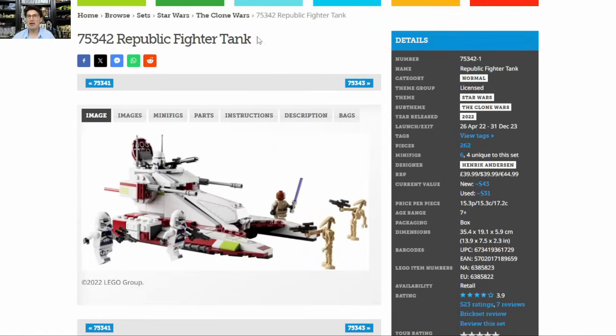The Republic Fighter Tank was 40% off at Target. Remember, they had those separate cardboard shelving units for Black Friday with, I think, 25 of these on at each store. Everybody was excited. I think this was the number one set with the most buzz for investing, and it's not doing great, but that's because people got a bunch of them at 40% off. I'm just being patient. I still believe in it. It's only been a year since retirement.